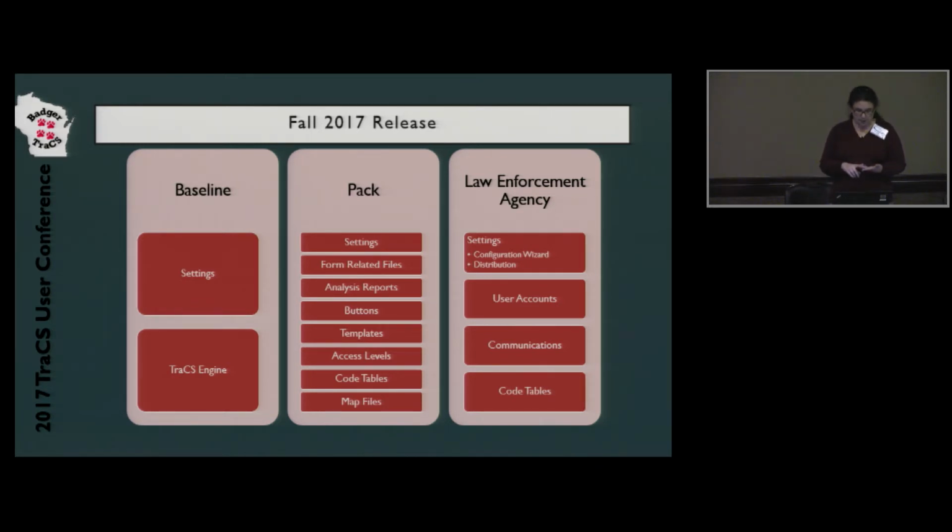Similarly, our WI pack is going to update some state level settings, update your forms, update your analysis reports, add a few buttons here and there on the menu bars, update some template files, update some access levels, code tables, and map files. But again, that's all in its own separate column, not going to impact any configuration customization that you've done for your agency. And then, of course, you will be doing a distribution to put some of the settings in, update some user accounts, communications, and the code tables.